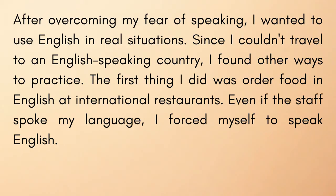After overcoming my fear of speaking, I wanted to use English in real situations. Since I couldn't travel to an English-speaking country, I found other ways to practice. The first thing I did was order food in English at international restaurants. Even if the staff spoke my language, I forced myself to speak English.